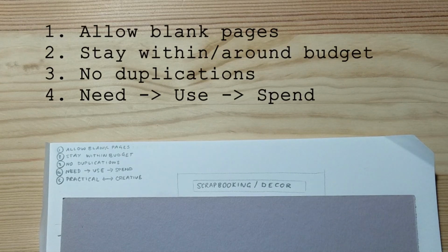Number 4, the need drives the use, drives the spend. So what I mean by that is that in the past I have, and I still do, I think I did it last year really, wanted something and spent the money, and then sat there with the planner or the notebook and looked at it and thought, well, what am I going to use this for? And then I'm struggling to find a need for it, and I'm sort of creating a need that wasn't really there in the first place.